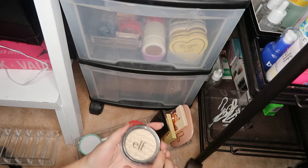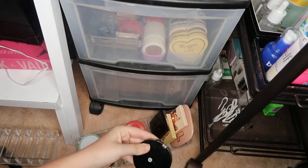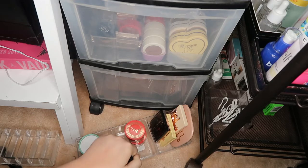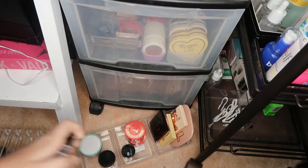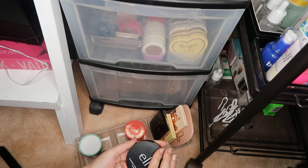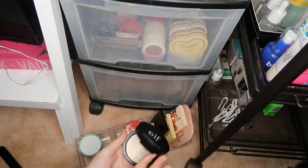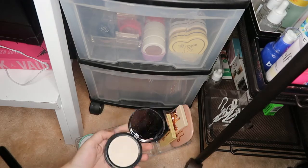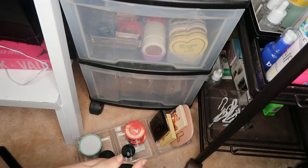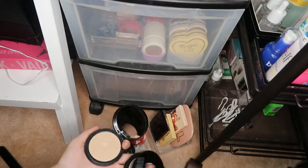Then we have the e.l.f. Metallic Flare Highlighter in white gold, which is gorgeous. Love it. Gonna keep that, definitely. I have two Shimmer highlighting powders by e.l.f. This one is in Pearl Glow, a lighter color, and this is in Starlight Glow, which is a more golden color. So I'm gonna keep both of these.